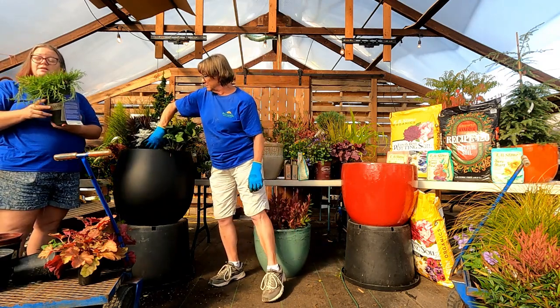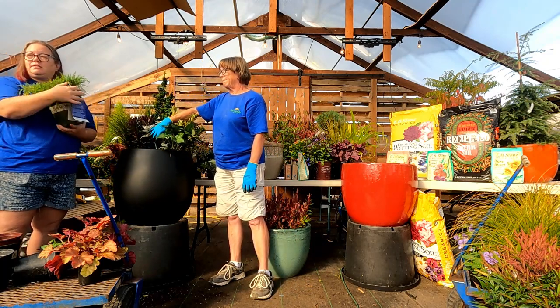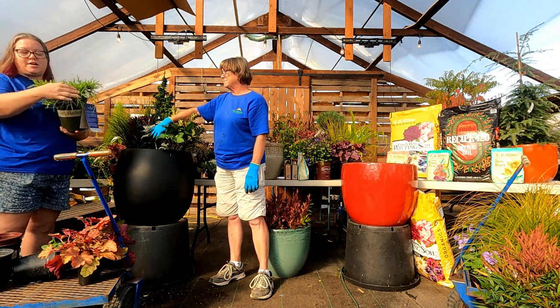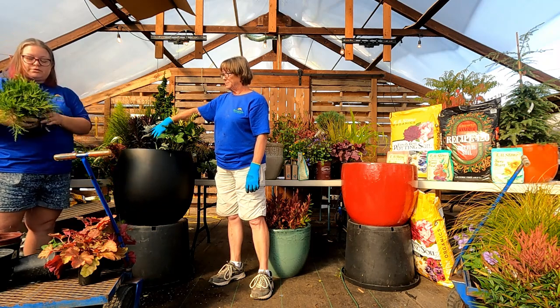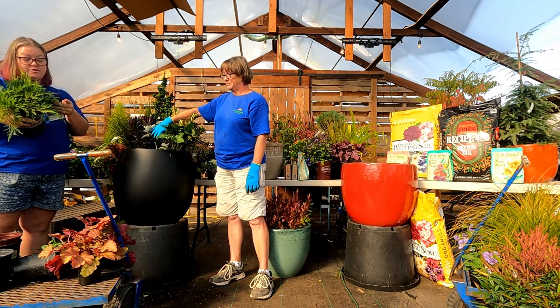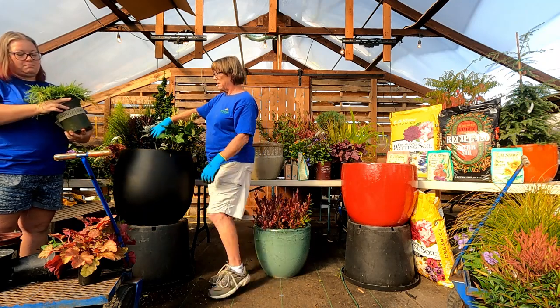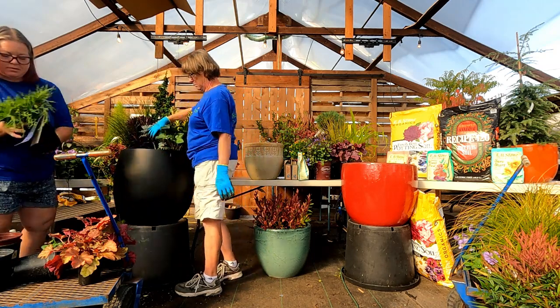So this I'm going to use as my spiller. It's just going to be starting, but these ground covers, normally you would see it growing along the ground, but I'm going to let it fall over the edge of my pot. So this is Juniper Sea of Gold. And that will eventually spill down a bit.